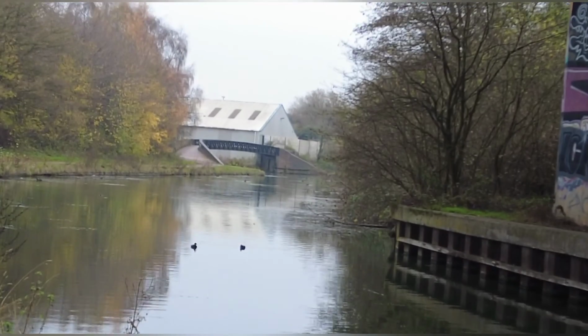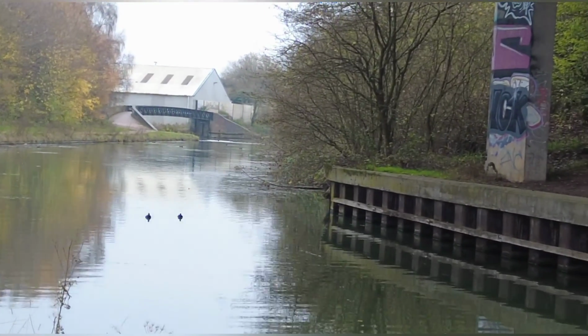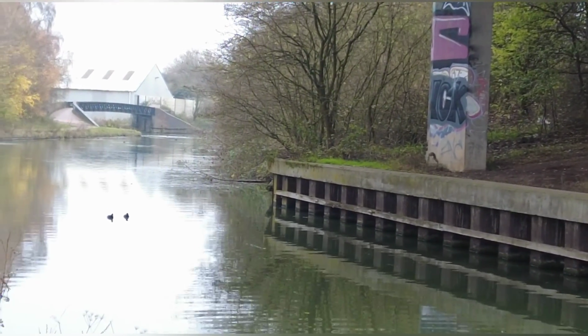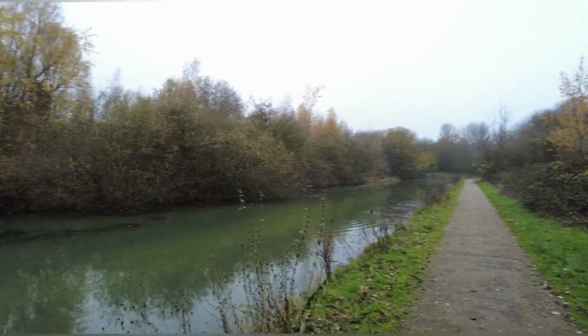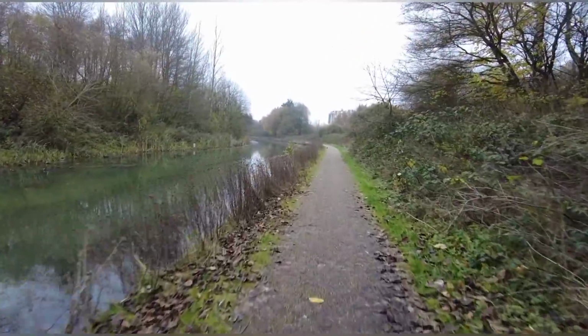But look behind with the bridge. Look down there. Really nice view, look. You can just see one of the old bridges on that corner from where I came from. A lot of moorhens and coots down on this section. So many of them. So yeah, really nice down here.